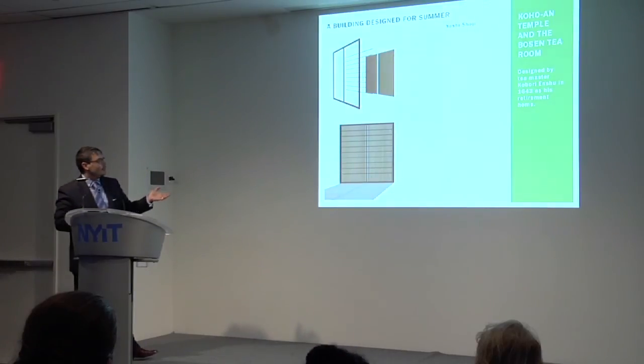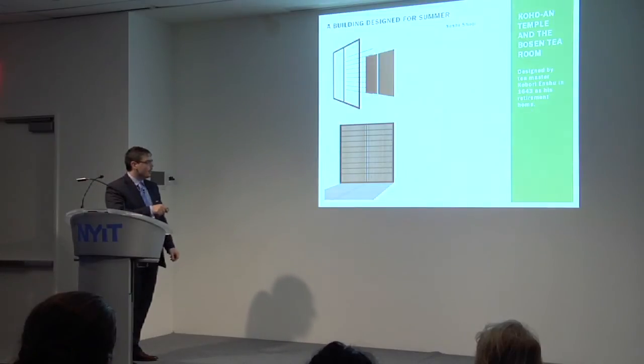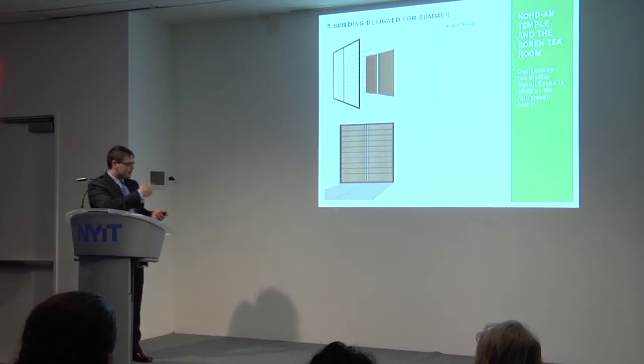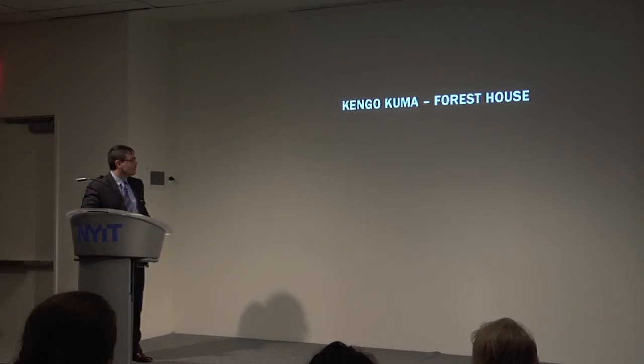This is a Yoshi Shoji. This is made out of just bamboo. So in summer, these work great. Air still passes through here. It controls insects. Ventilation works great. So you can replace these panels throughout the year. So they're very flexible.